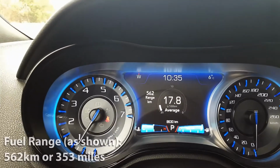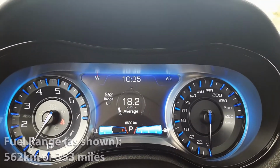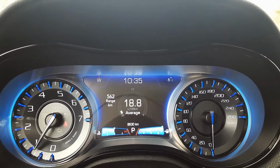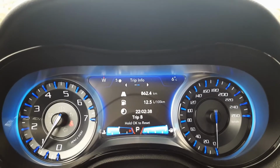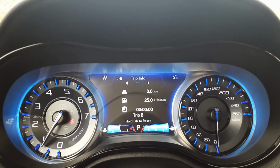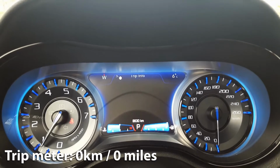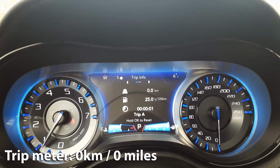As you can see right now, I have 562 kilometers of range, and I just reset my fuel economy gauge, which is why it reads 18.5 liters per 100 kilometers, which will obviously go down as we drive throughout the test. I have my trip meter over here, and I'm just going to reset it right now. And as you can see, I have my trip meter reset. I'm just going to do that with our second trip meter as well. And now they both read 0.